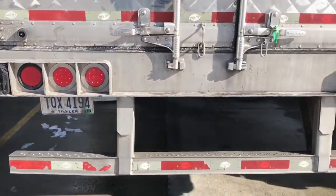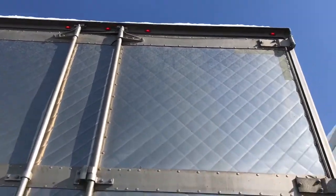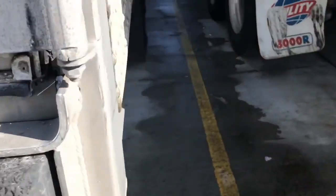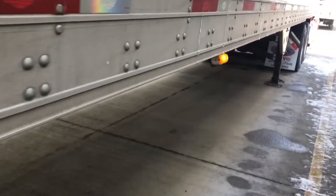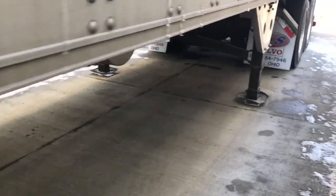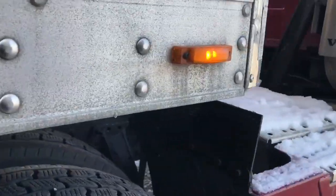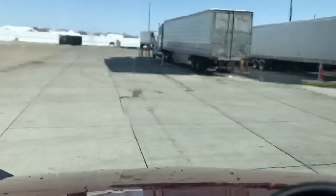Got to make sure to do our pre-trip on this new trailer. I feel like this scale is placed in a super inconvenient location.